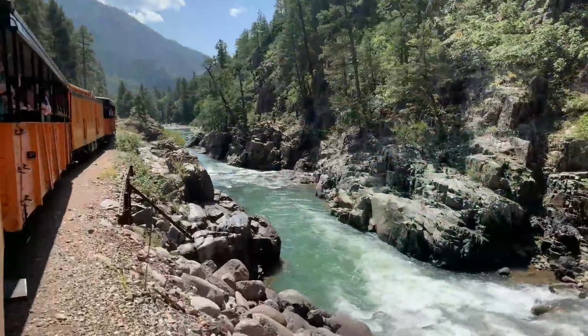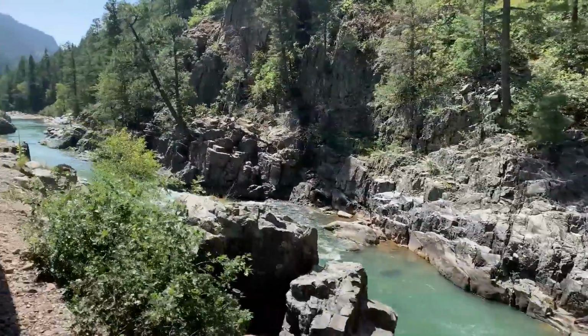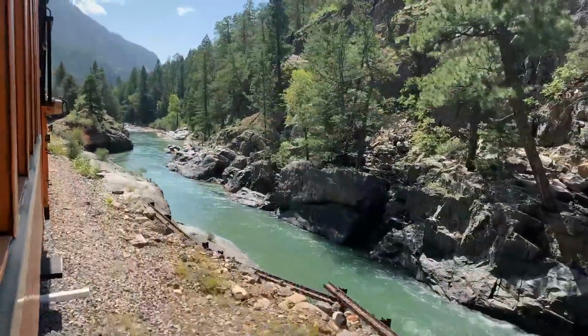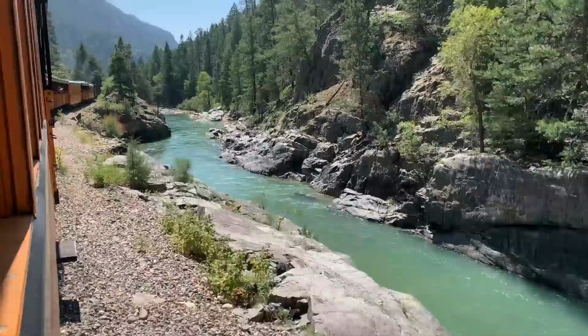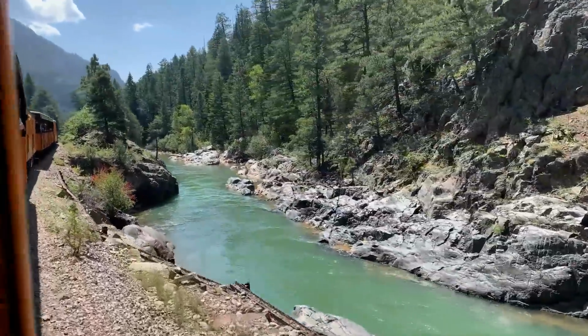So this was an incredible ride. Oh man, the scenery is just fantastic. Yeah, if you've never been to Durango Silverton, you really got to put that on your bucket list. Oh, absolutely. It's just an amazing train ride.